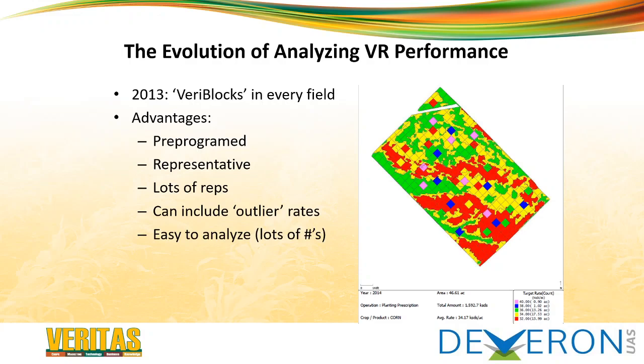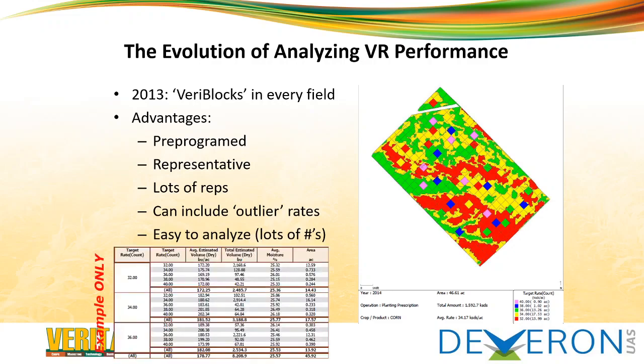It is easy to analyze the results. A pile of numbers, lots of software out there to be able to overlay different layers to be able to get results. Here's an example. You can see there's a whole bunch of numbers. I'm a big numbers guy.